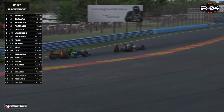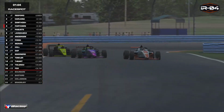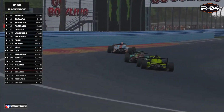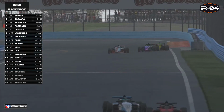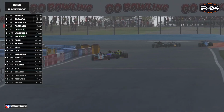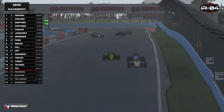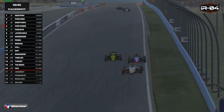Back to this fight, this 3-way battle between Parton and the Lotus 79 champion, putting his championship experience to good use to try and get past Santos there and get himself up into P3, doing his absolute best, but still not quite there. As we're onto the white flag, is Caruana going to go for the move this time around?